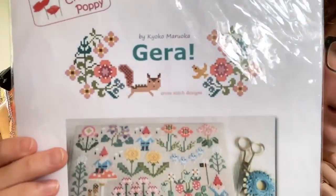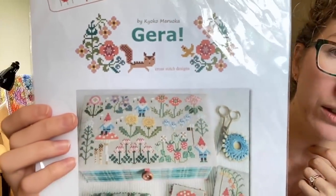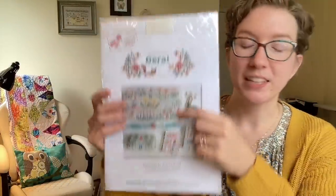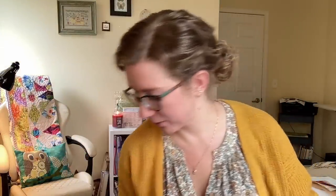Okay, this next one is Coco... I'll butcher it. Gara. It's a Gara design. That's her name. Kyoko. I have done this one. This is so much fun to stitch. This one I loved.